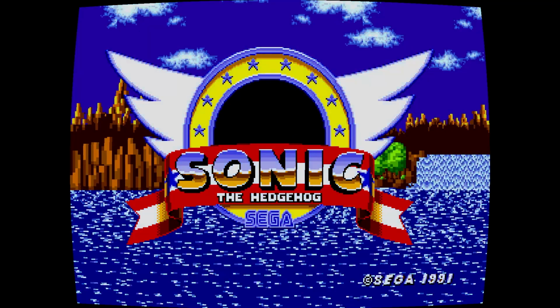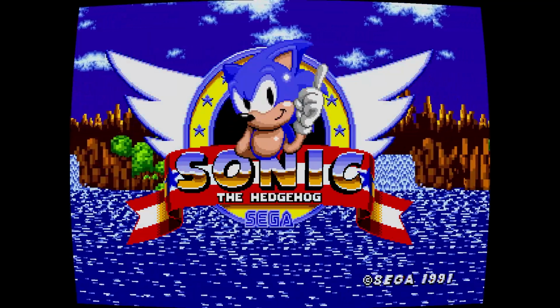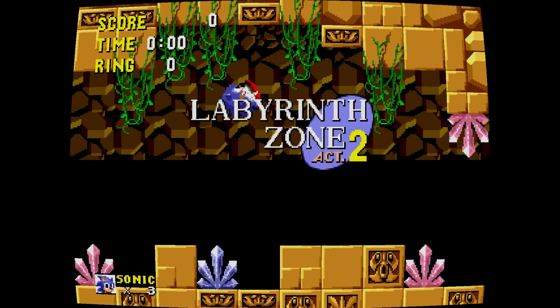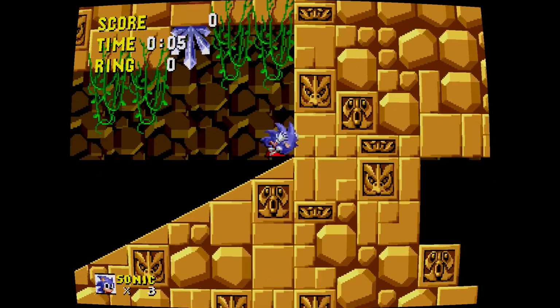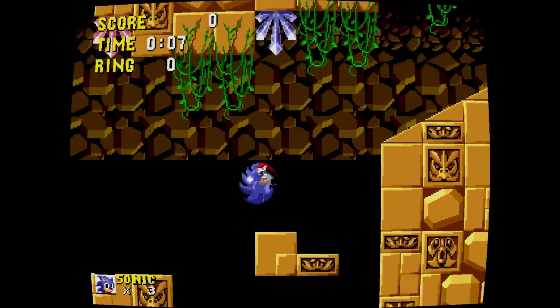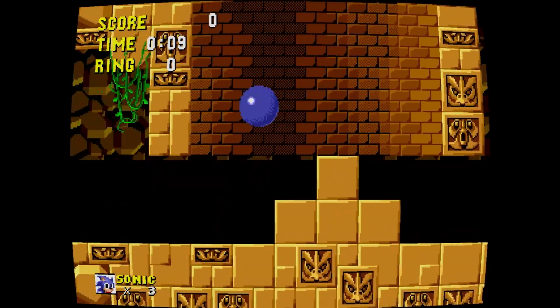Let's load Act 2. That's fascinating. Act 2. Different stage background for this act. We've lost the light. Sort of implying you're getting deeper into the cave.